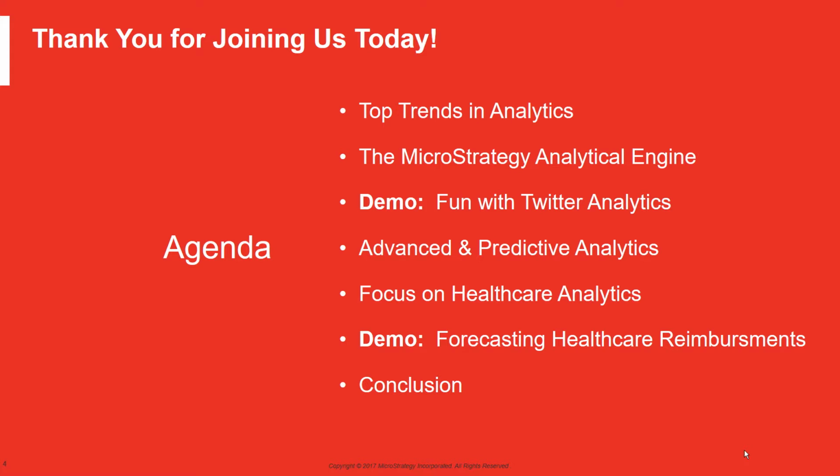The first demo is a fun, somewhat tongue-in-cheek deep dive into Twitter analytics, and more seriously, how MicroStrategy covers the complete spectrum of analytics. Then we'll talk about some advanced analytics focused on the healthcare industry, and in the second demo, we'll deliver a real-world healthcare reimbursements forecasting solution and pull back the curtain on 7 state-of-the-art features that deliver predictions that are an order of magnitude more accurate than typical approaches in use today.